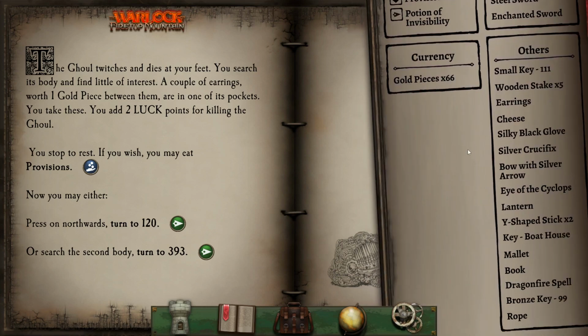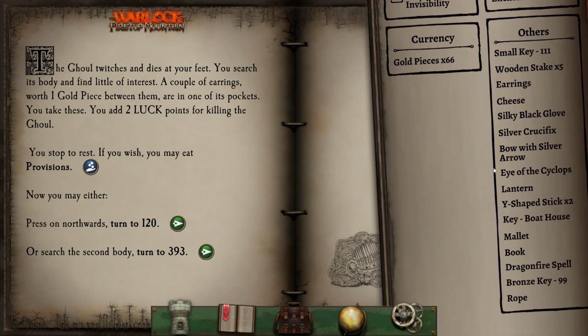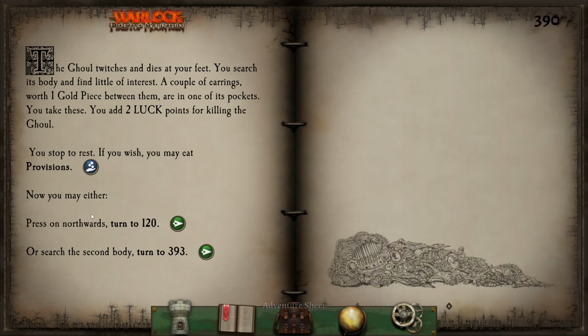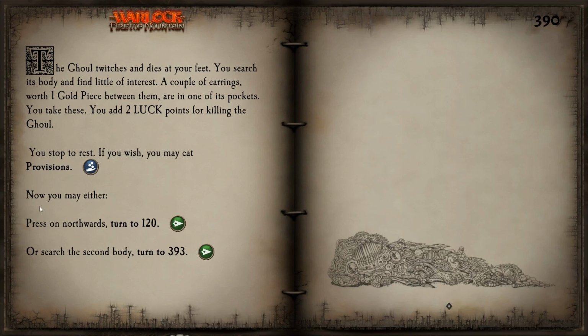And yeah, now we have these earrings worth 1 gold piece. And after the adventure, we can sell these earrings on the black market, and we will never have to tell anybody as the buyer that we found them in the pockets of a rotting ghoul. That's the real neat part of the black market.